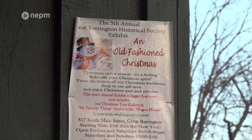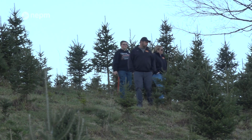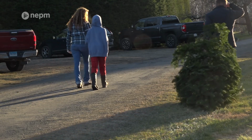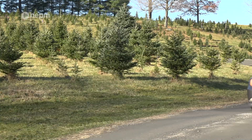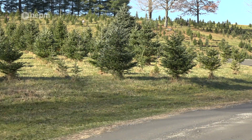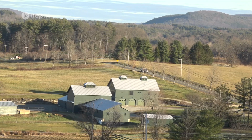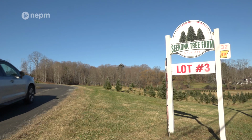The time-honored tradition of a family heading out to the wilderness to cut down their own Christmas tree seems like the kind of thing that was likely immortalized in a Norman Rockwell painting. Well, what better place to find life imitating art than in the next town over from Rockwell's hometown of Stockbridge, Massachusetts. This is the outer edge of Great Barrington, and if there's a vehicle traveling down Seekonk Road on this cool, crisp, and sunny Saturday, there's a good chance it's heading to either lot number 1 or lot number 3 of the Seekonk Tree Farm.